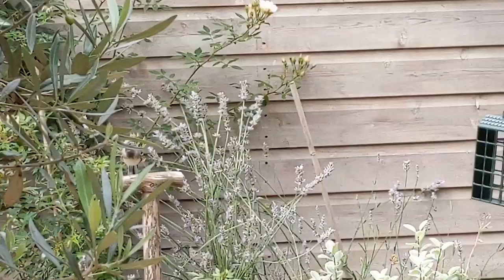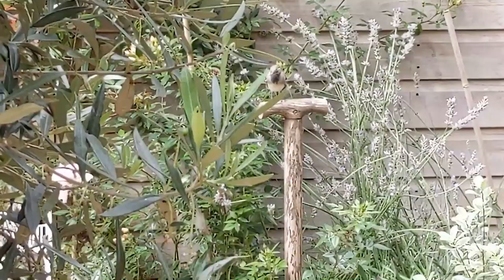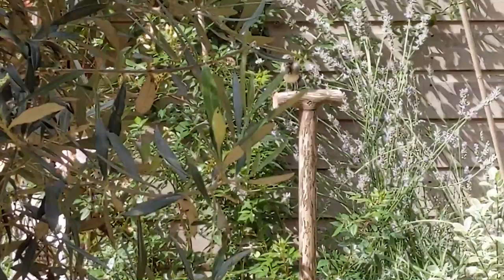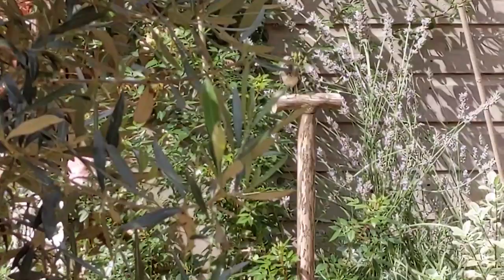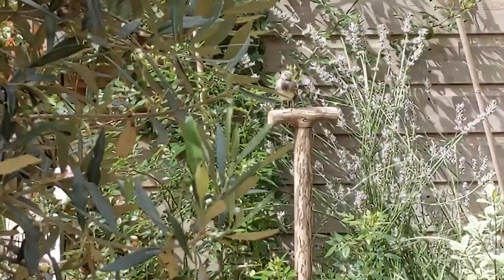Little wagtail chick, that's on my dad's old fork, no spade, that I have in the garden. Anyway, the mum or dad is starting to see the chick off, I think when they're territorial. They just managed to get a little bit of cheese before it was seen off.